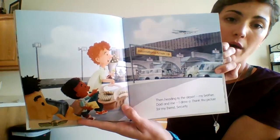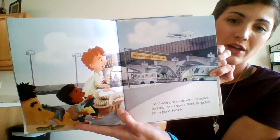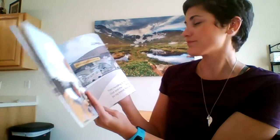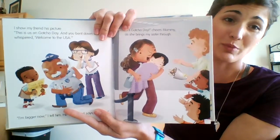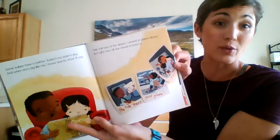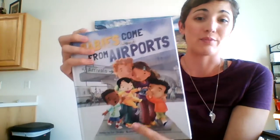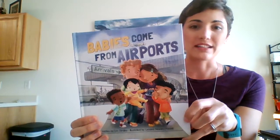In they go. Their mom flew to the country of origin for their brand new baby sister, and it's just very, very sweet. Really, really sweet book. I like this one. If your family has grown through adoption or you have friends whose families have or are planning to adopt, this is a cool book, and I've liked reading it to my son and talking about how families grow different ways. This one is $12.99. Babies Come from Airports. Really sweet edition.